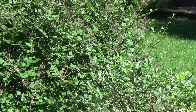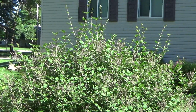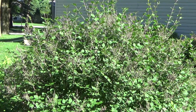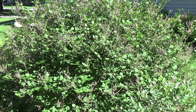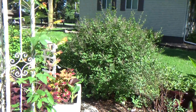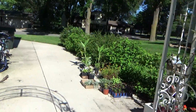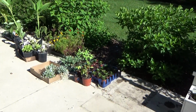I will be pruning or trimming up my lilacs here. This one takes a long time because of all the blooms, but another flush will be coming on a little later in the season. Definitely not quite as profuse as in the spring, but a little something. So yeah, all my lilacs will get a good trim. I still have things over here to plant up, and some things I'm babying.